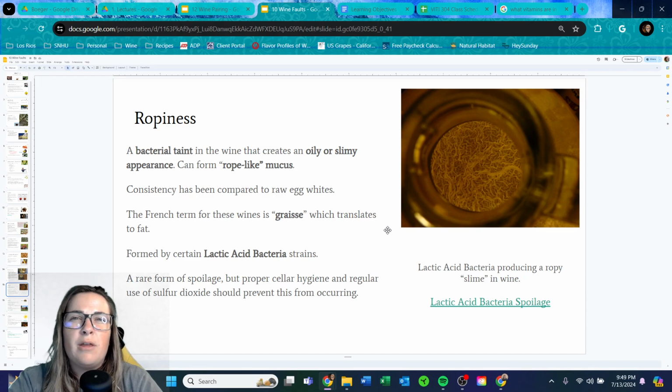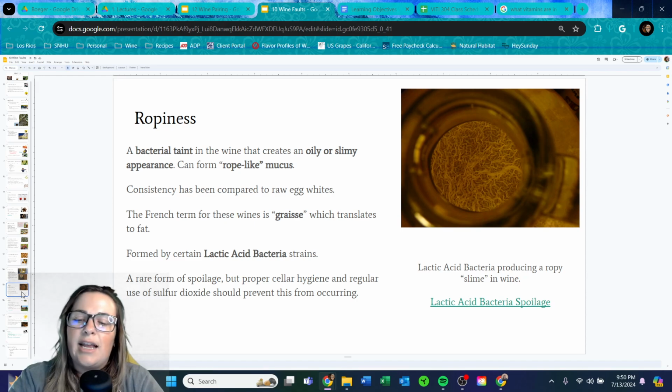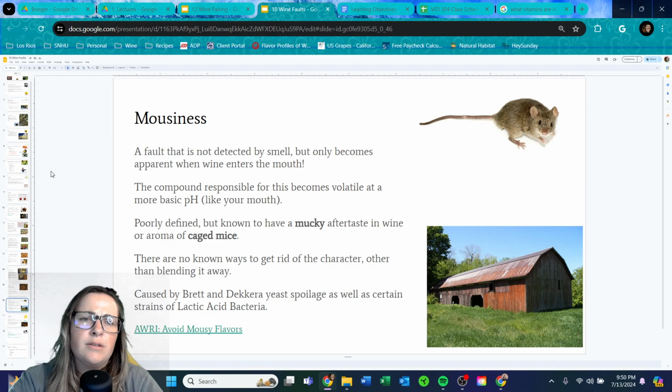But you'd probably have a really hard time getting past the texture of that. And I probably just wouldn't recommend it in general. It doesn't sound like a good time. Interestingly enough, this wine does not necessarily have to have high amounts of VA or vinegar smell. It's more of a texture situation, which is pretty gross.